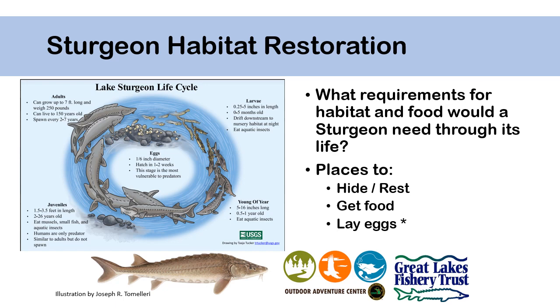What would happen to a species if it was unable to successfully reproduce? So in the case of the sturgeon, if it couldn't find an appropriate place to lay eggs, could that species survive?